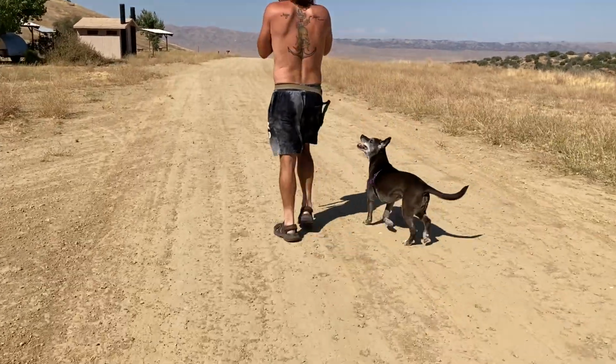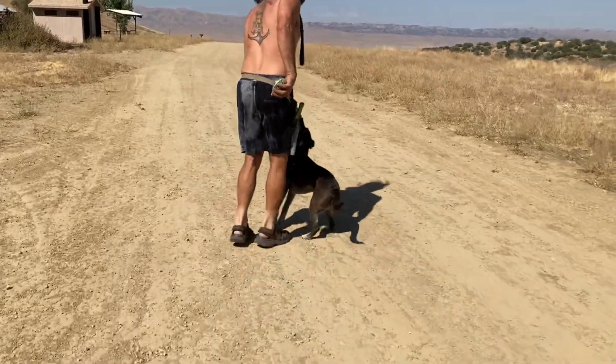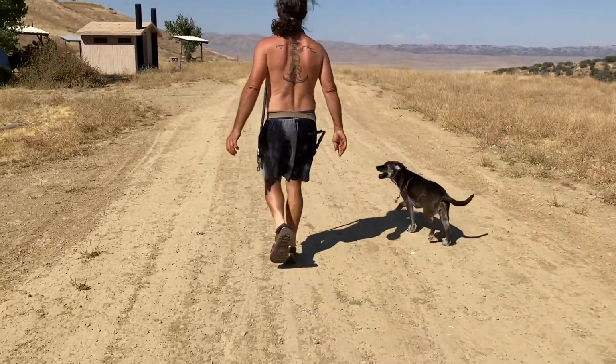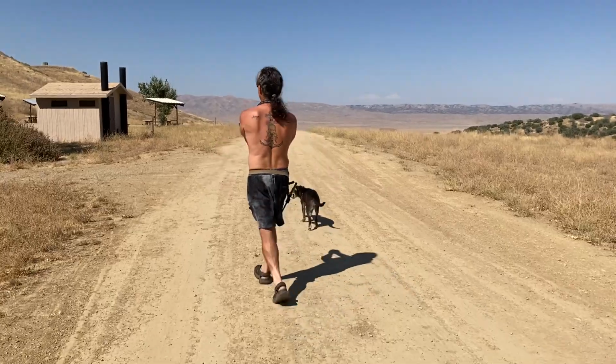Aw, she wants to play ball in 102 degrees. No, no, no, no. Nope. Good girl. Grandpa tricked you. Make sure that tomorrow I put sunscreen on your back.